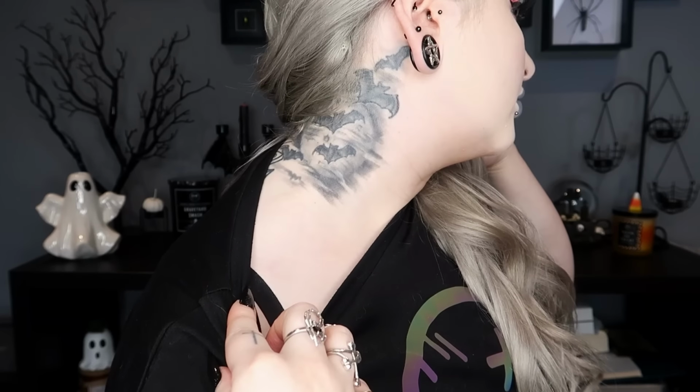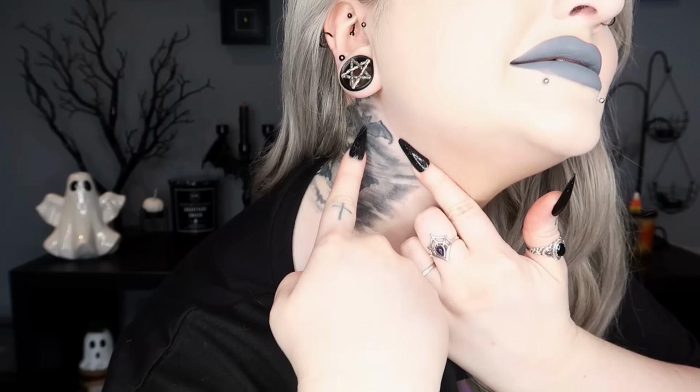Hopefully you can see that okay. There are littler bats and some bigger bats and stuff. That one was actually a matching tattoo that I had with my dad, but he had his covered, so now I am the sole owner of the matching tattoo. But yeah, that is the one that I have on my neck. And then next I have my back.